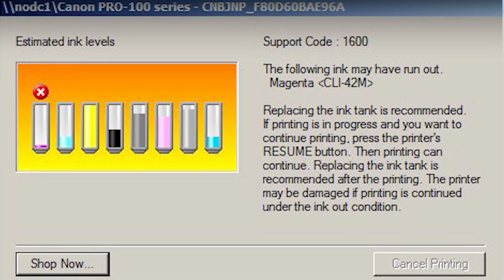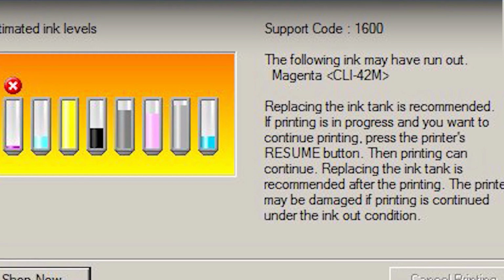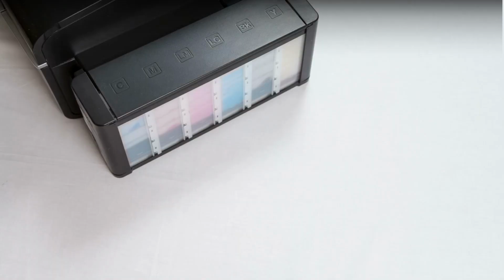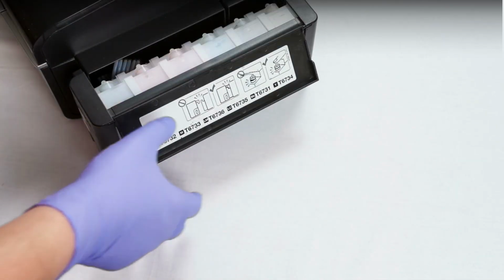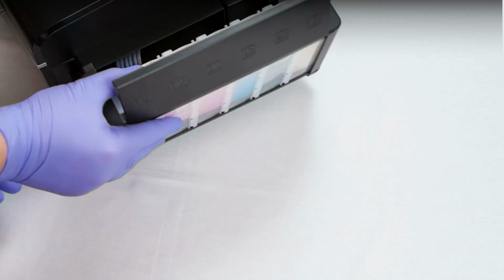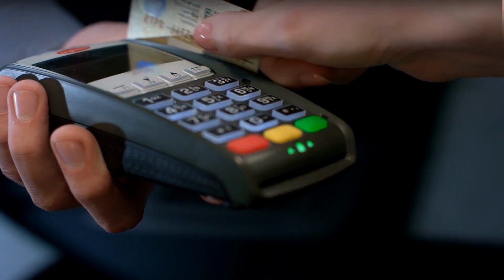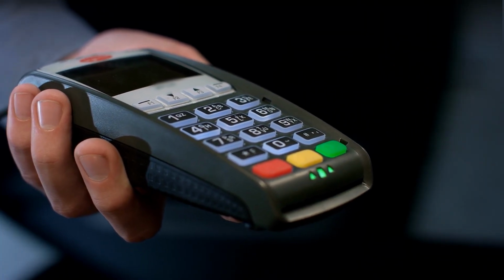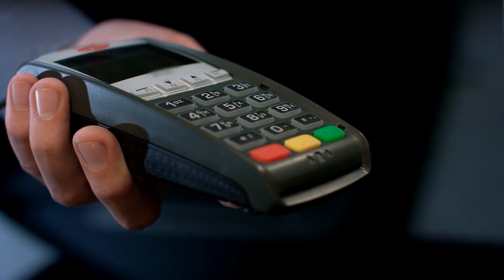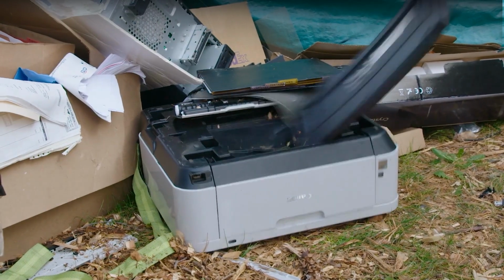Another issue insiders saw constantly was the printers faking empty. The machine reports low ink, prints badly, or refuses to print at all, even though there's still ink left inside. The goal isn't accuracy. The goal is to sell another cartridge. And because the printers themselves are so inexpensive, many customers eventually give up and buy a whole new unit, which starts the whole cycle over again.